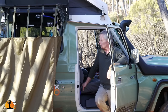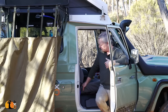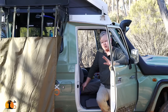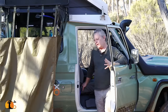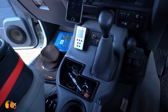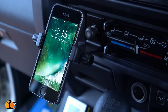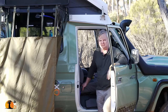There are things that I have tweaked on the vehicle to make better, but most of those are to do with the camping and the convenience and the practicality of living out of this vehicle. But in terms of pure driving, the only thing I've really done is the Unichip. I've done nothing else. And the interior console. Yes. I've got to do something about these seats. There are some really good seat manufacturers out there, and I am going to go and find one.